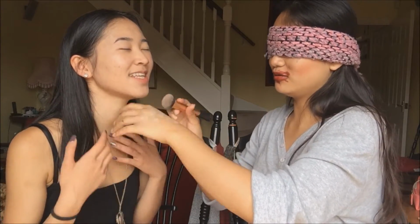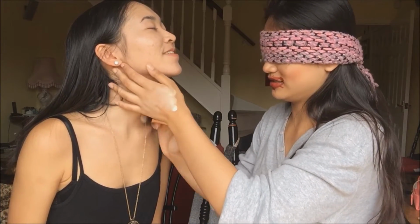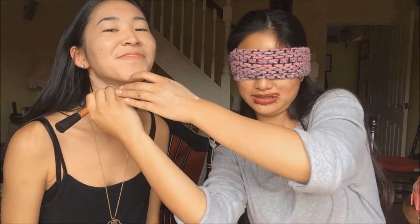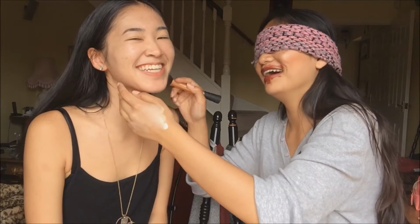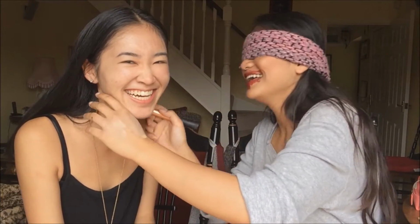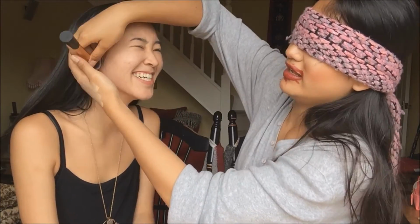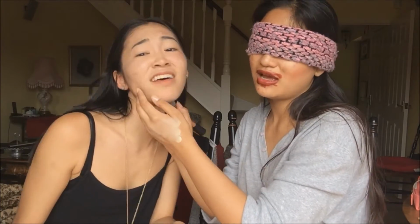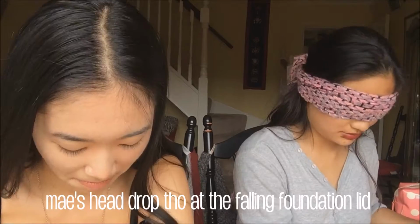Oh, neck, you gotta blend down. Ooh, the neck. Almost forgot. That's my key. You almost gotta have a flawless finish. That was the key, blending down to your neck. Oh, the ears, don't forget. You don't want a tan face, for example, and then a really pale ear, because no one wants that. Okay, foundation is done.